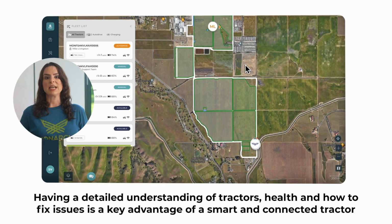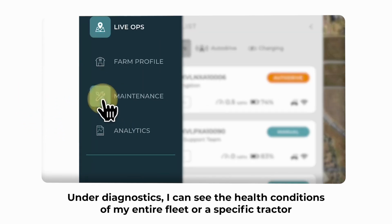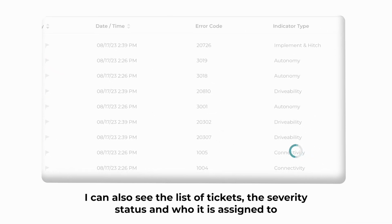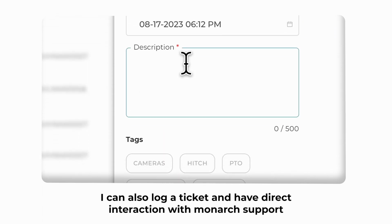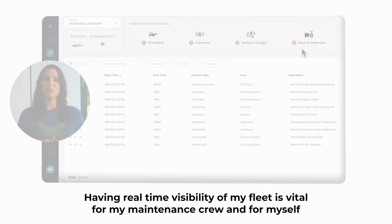Having a detailed understanding of tractors' health and how to fix issues is a key advantage of a smart and connected tractor. This can all be done in the Maintenance tab. Under Diagnostics, I can see the health conditions of my entire fleet or a specific tractor. I can also see the list of tickets, the severity, status, and who it is assigned to. I can also log a ticket and have direct interaction with Monarch support. Having real-time visibility of my fleet is vital for my maintenance crew and for myself.